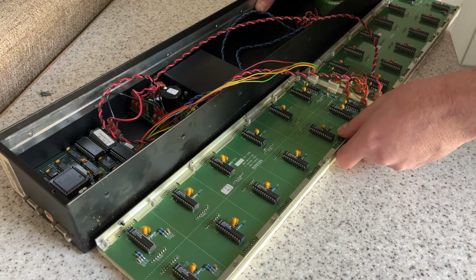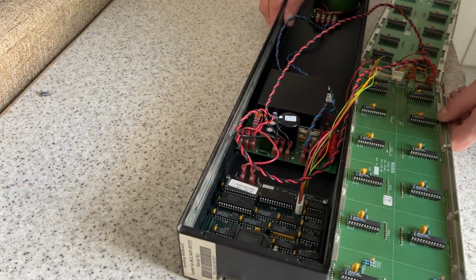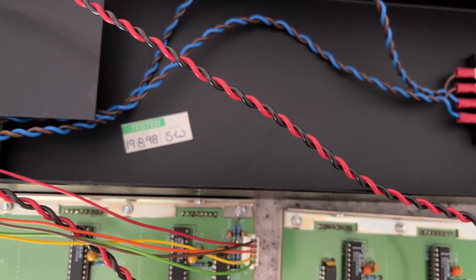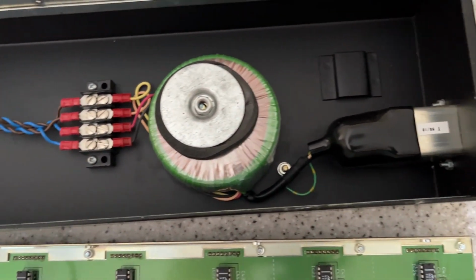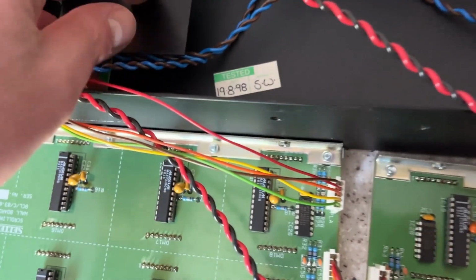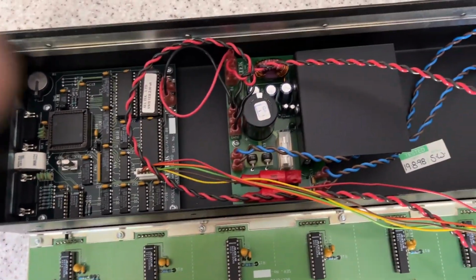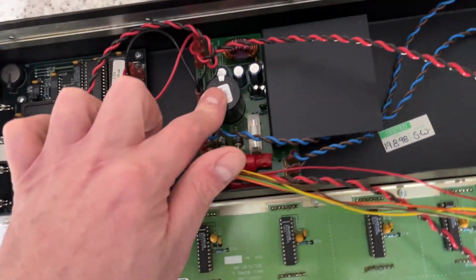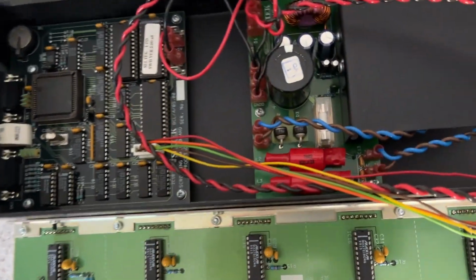Let's take a look at the main CPU board now. Yeah, 19th of the 8th, 1998. That's when this thing was made. Toroidal transformer. There's no switch mode power supply in this thing. That's obviously the power supply module. Linear power supply by the look of it. No switch mode. No wall caps. Oh, I have to keep standing on this damn thing. That's another score. Nice piece of red perspex, which will come in handy for projects.